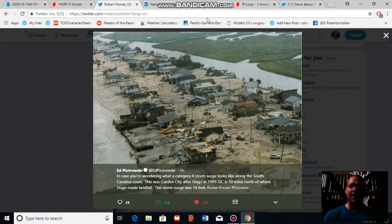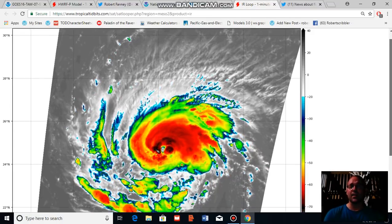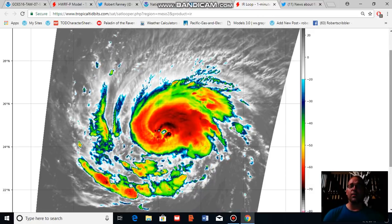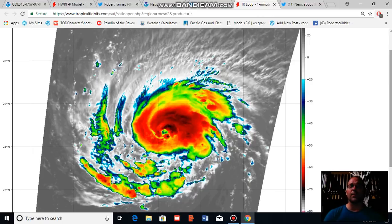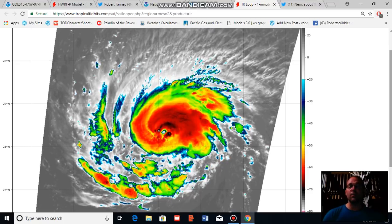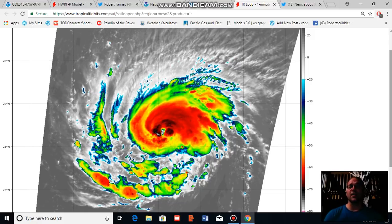Now, Florence underwent some weakening over the past couple of days due to some wind shear and some dry air getting into the hurricane. But now the hurricane has entered an environment that is far more favorable for development. There is less wind shear. The dry air that was in the storm appears to be flushing out, and it is presently moving over ocean surface temperatures that are in the range of 29 degrees Celsius, which is very warm.